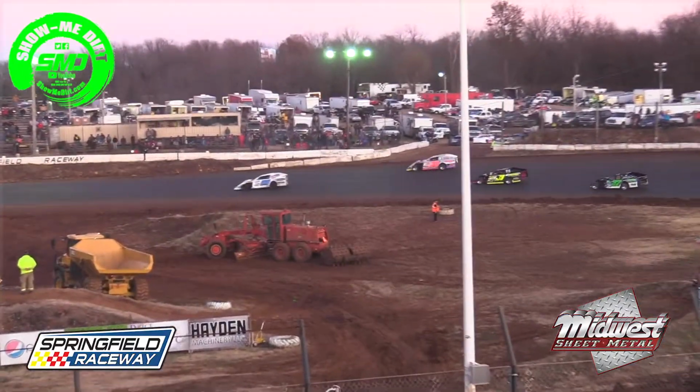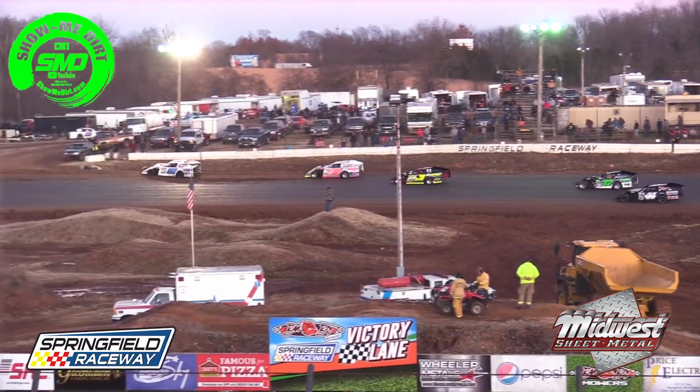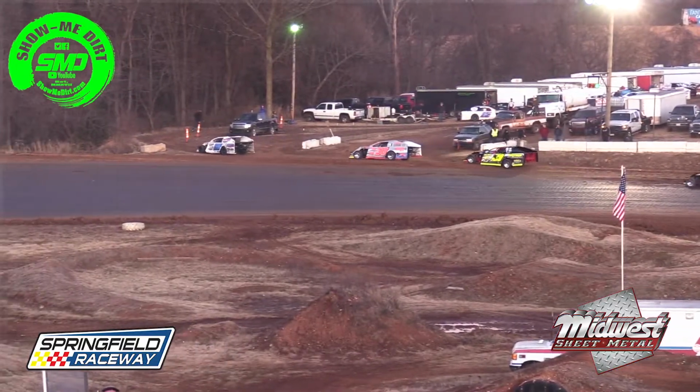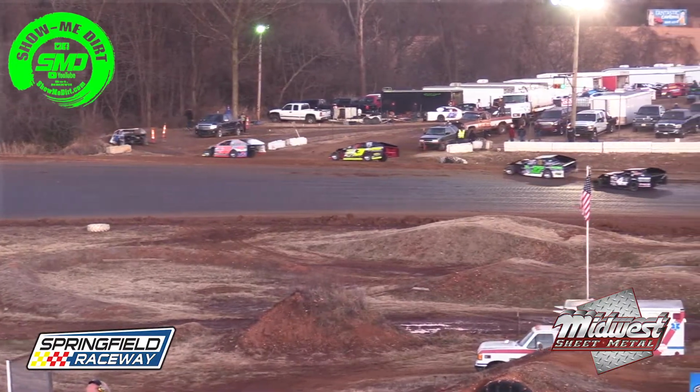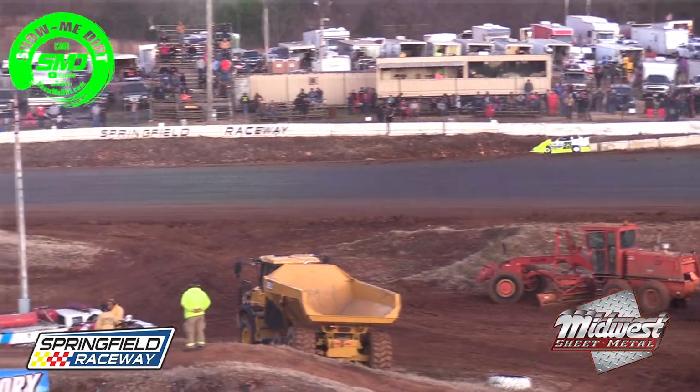So there you have it, your top 3 finishers. Jackie Dalton finishes a march up into the 3rd place spot. Gunnar Martin finishes up in 2nd. Your heat race winner comes to you out of Osage City, Kansas, behind the wheel of that Full Circle Motorsports 69, Ryan Phillips, your winner in the final heat.